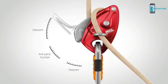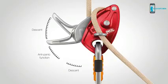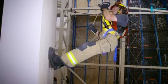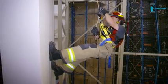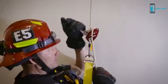The EXO AP features an anti-panic function. This improvement reduces the chance of overspeeding the descent during a bailout emergency. If they are panicked or under duress and they pull that handle too far, which may cause them to overspeed, the system will go back into a lock position so that they travel at a safe speed down the rope.